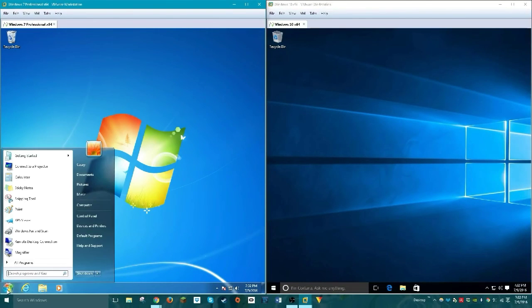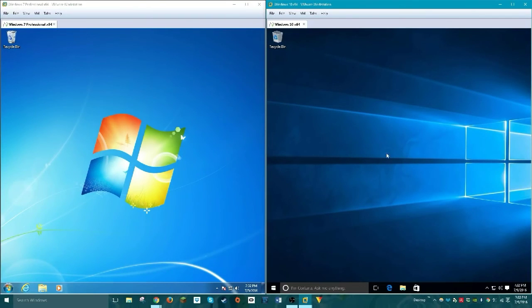I love Windows 7 because it's a complete, fully polished product. Windows 10, on the other hand, is a little bit less polished than Windows 7, hence the dual settings and control panels mishmash.